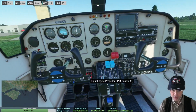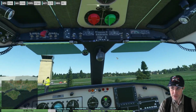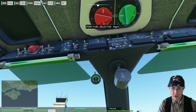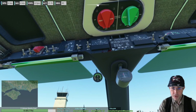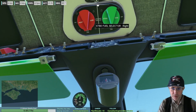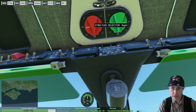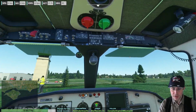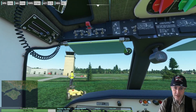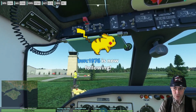Okay. Let's put everything full. Fuel cutoffs on, mags on, start. Really? Okay. Wow, that is awesome. Okay, so that's off. That's on. Starboard tank, okay, port tank, starboard, okay. I'm confused by that. Oh, okay. Okay, you can switch that. All right, the mags are on, and then starter. Okay, let's go. Let's try it. Whoa!